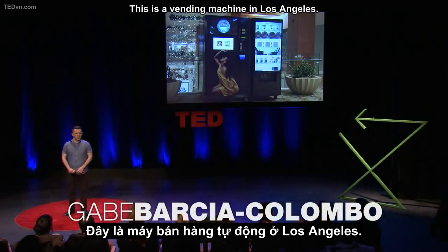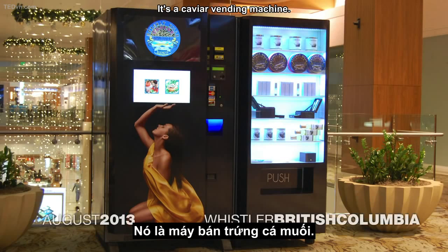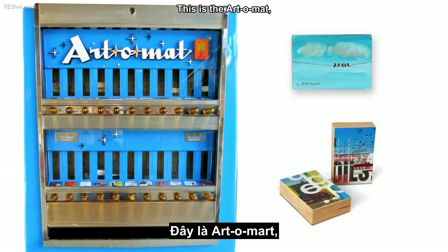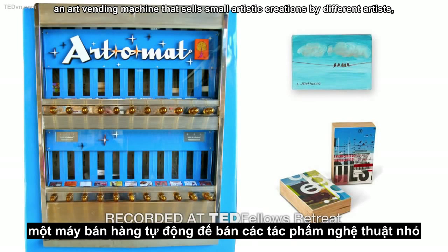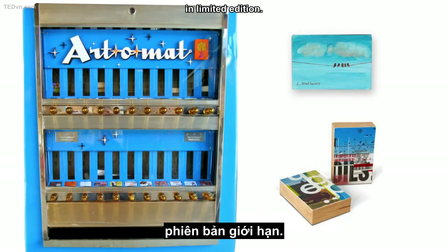This is a vending machine in Los Angeles. It's in a shopping mall, and it sells fish eggs. It's a caviar vending machine. This is the Artomat. It's an art vending machine that sells small artistic creations by different artists, usually on small wood blocks or matchboxes, in limited edition.